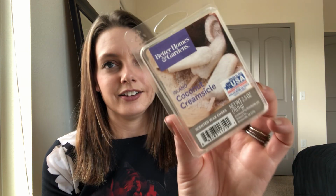All right, the next one that I have is also from Better Homes and Gardens. This is one of my favorites. It's Island Coconut Creamsicles. So if you are a Coconut Leaves person, like from Bath & Body Works, if you loved Coconut Leaves, I feel like this is a dupe.